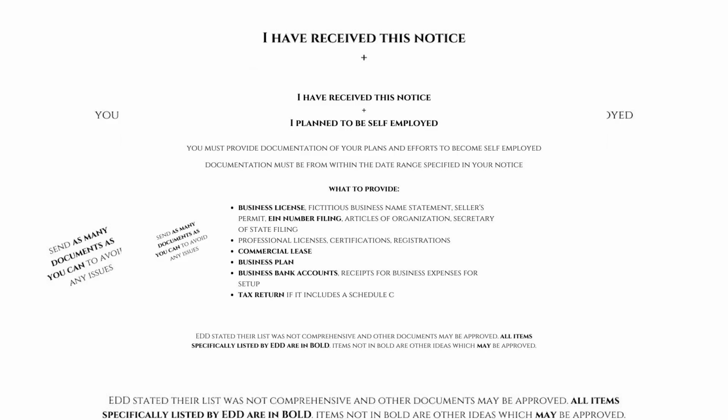Business license, fictitious business name statement, seller's permit, EIN number filing, articles of organization, Secretary of State filing, professional licenses, certifications, registrations, commercial lease, business plan, business bank accounts, receipts for business expenses for startup, and your tax return if it includes things associated with your business.